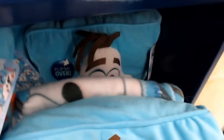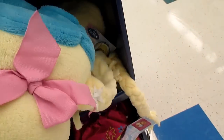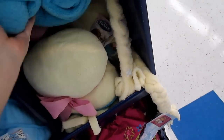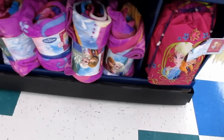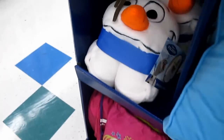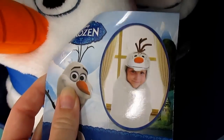Oh, this has a blanket on the back too, as it's falling everywhere. It's got a pillow attached. Who's this? I think it's Elsa, because it's got a long blonde braid. Oh, I see what it is. It's like a blanket with a hoodie on it. Other blankets. Oh, I like that one. It's a hooded Olaf. So cute.